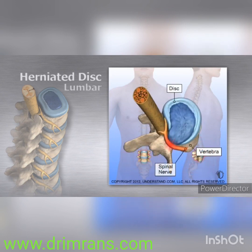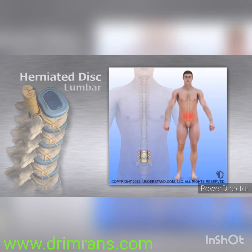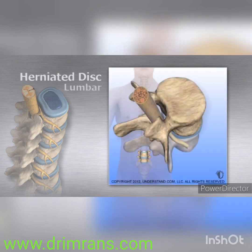Causes: herniated discs can result from age-related wear and tear, injury, or strenuous activities that put pressure on the spine. Symptoms: common symptoms include pain, numbness, tingling, or weakness in the affected area. The location of symptoms depends on which part of the spine is affected. Diagnosis: doctors use physical exams, medical history, and imaging tests like MRI or CT scans to diagnose herniated discs.